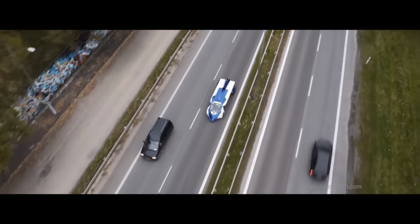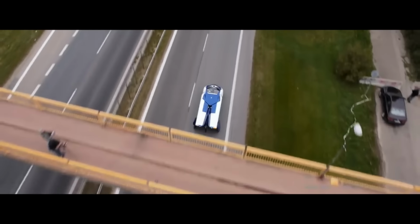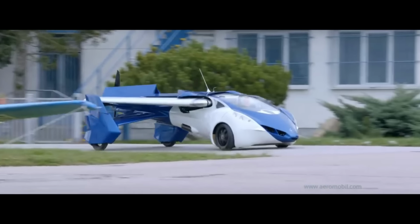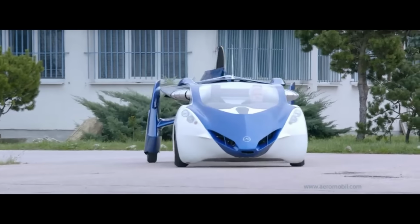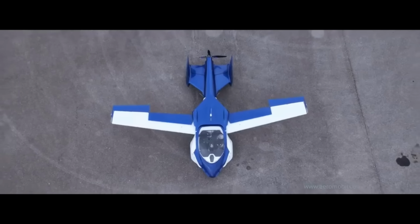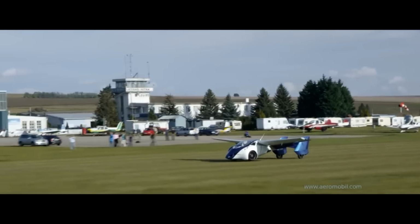A flight testing program for the AeroMobile 3.0 was initiated in October 2014, and it was conducted under real-world flight conditions. Together with Juraj Vakulik, Klein was responsible for the design of the advanced 3.0 prototype. When compared to the final product, the prototype is extremely close.